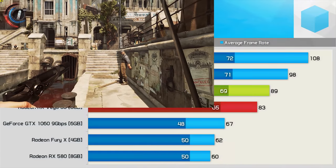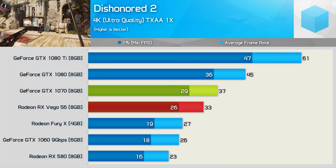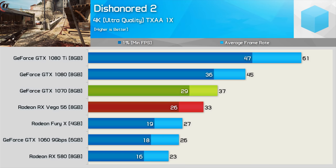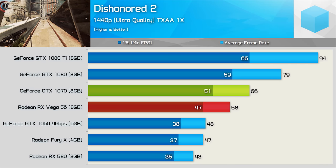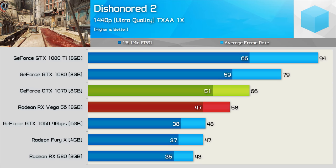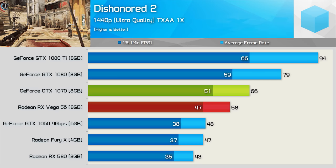Unlike Mass Effect Andromeda, I've found that in the past, AMD's not super competitive in Dishonored 2, and we certainly see that here when we compare Vega 56 and the GeForce GTX 1070 at 1080p and 4K. Looking to the 1440p results, the GTX 1070 was 14% faster, and that's quite a big margin. More crucially, whereas the 1070 averaged well over 60fps, Vega fell short of that desired frame rate.